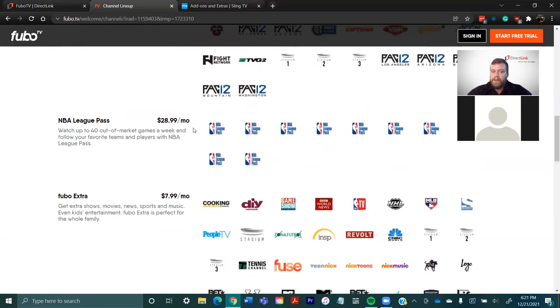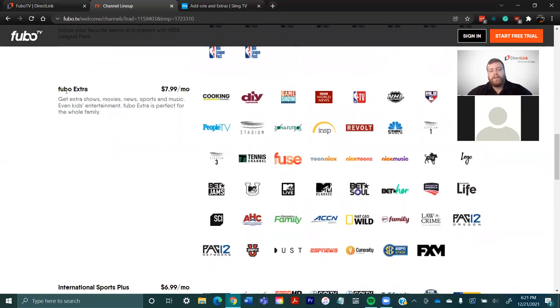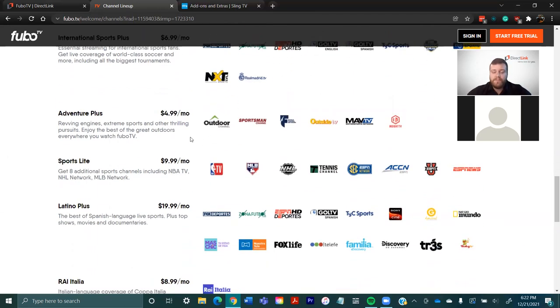You can integrate the NBA League Pass into the Fubo TV service. This one is called Fubo Extra, and it has a bunch of different channels in here, including the Game Show Network, Science, Pac-12 Network, a different array of channels in this one right here, and that's an extra $8 a month. And as I scroll down, you can see that they even have international sports channels you can add if you're an international sports fan.